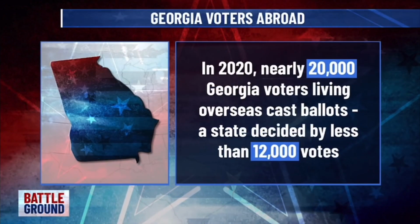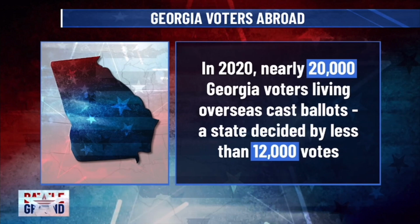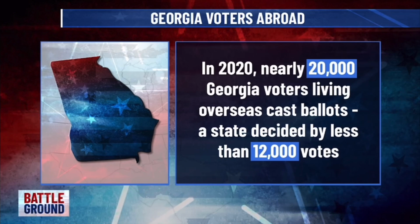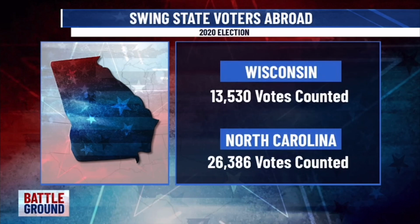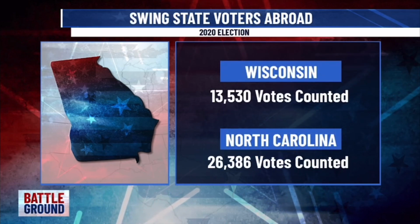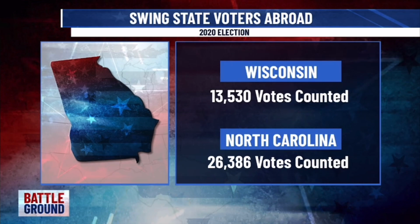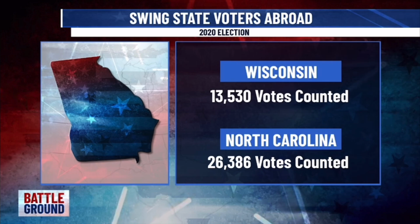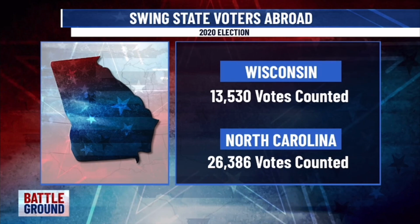And when you zoom in to some of our swing states, you see why this matters. In 2020, nearly 20,000 Georgia voters living abroad cast ballots, a state that was famously decided by fewer than 12,000 votes. Also in 2020, Wisconsin saw more than 13,000 overseas votes counted, with nearly twice that many in North Carolina, both significant totals in a tight election.